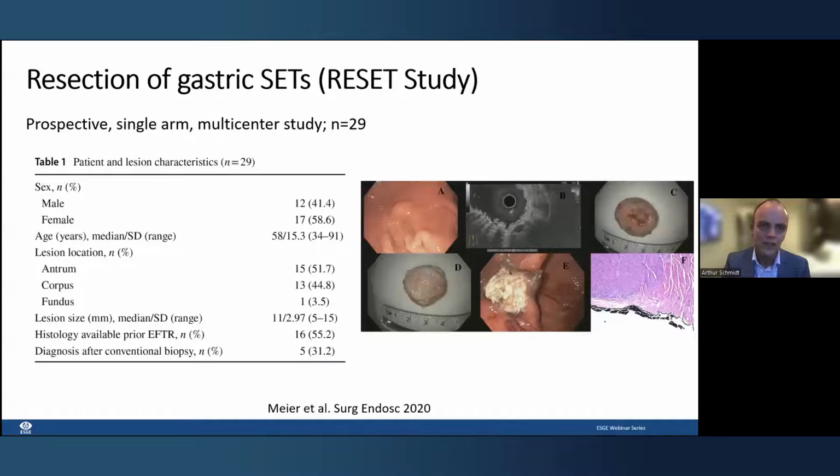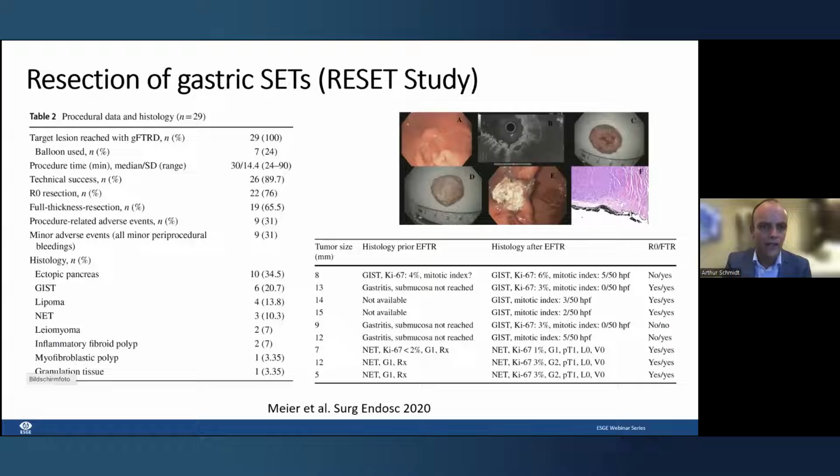Just very briefly, this is a nice study by my former colleague Benjamin Meyer from the Ludwigsburg group. So he did a prospective study on a resection of gastric subepithelial lesions, small lesions up to 15 millimeters. And the results were quite good. Technical success rate 89%, and the R0 resection rate 76%. So quite similar to the colonic data which we have seen before. And also importantly, they were able to achieve a sufficient histological diagnosis, including proliferative index and so on, in all cases. So this data is quite good.